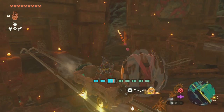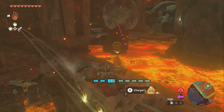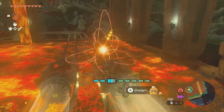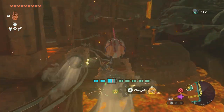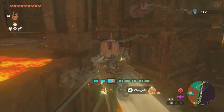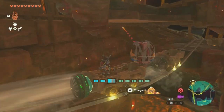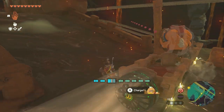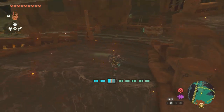So here we're going to turn around and get ready to hit this guy. There we go, knock him off. And then after that, we're going to get ready to jump out of the cart. There's a part up here where you actually have to jump out of the cart. We're going to attempt to stop it by hitting the fan ahead of time. But either way, we're going to stop, jump out right here, and then wait for Yunobo to reappear next to us.